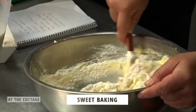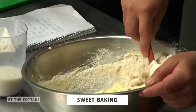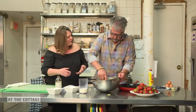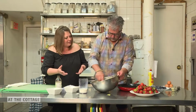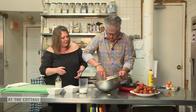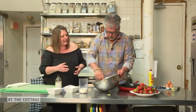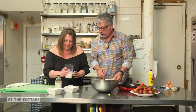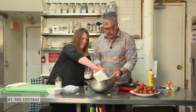Now, should the milk be room temperature or a little bit colder? I always do everything at room temperature when I'm baking, but it's not going to affect this recipe all that much if you pull it right from the fridge. Let's face it, we just want to do things quick and easy. If it's too complicated, we're not going to do it, right? True enough. So the other half of the flour.